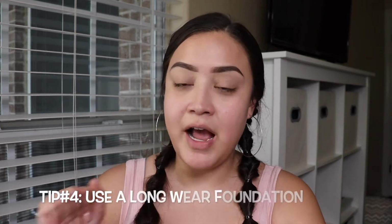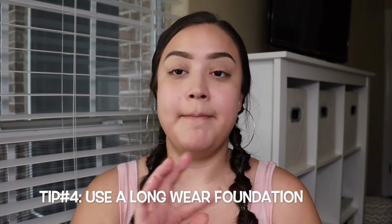Now, tip number 4 I would have is to use a matte or long wear foundation. And I have heard really good things about this Hard Candy foundation. I think it's only about $5 at Walmart. And I am using the shade Nude today. Hopefully this is my shade. I have not tested it yet. And it comes with a doe foot applicator.